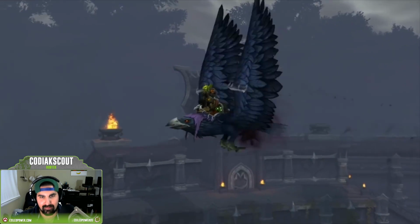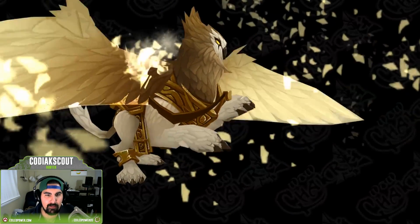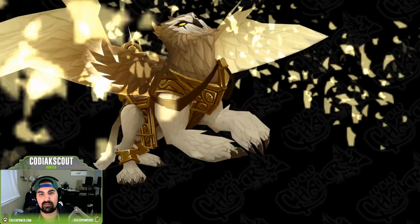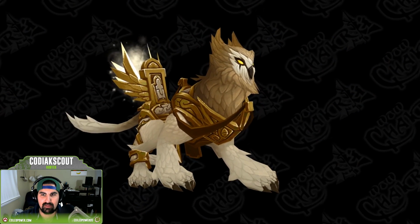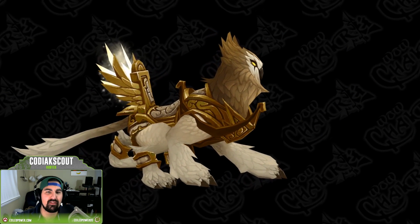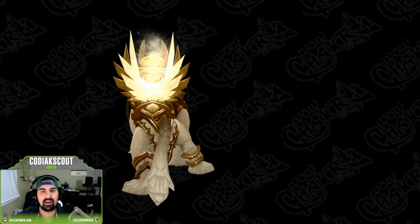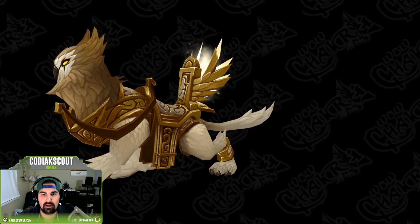All right, number 5, the Priest mount. Now the Priest mount, it's up there because it does look good. It's got some great design characteristics, specifically the middle where the player sits and the back ornamentation of the mount. My one catch with this mount is the face. Obviously they went with this owl sort of thing. It obviously can fly, it obviously can run on the ground, you believe it and all of that good stuff.